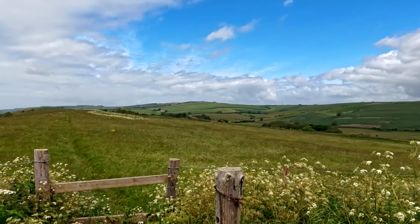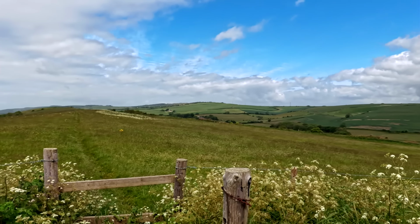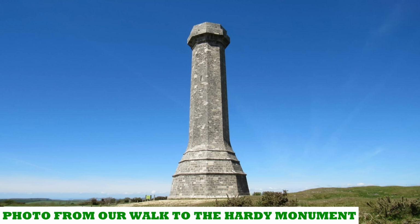Well, we're making good progress along Friar Waddon Hill, and in the very, very far distance high up on that ridge I can just make out the Hardy Monument. Of course, we've done a video walk there in the past. Nothing to do with Thomas Hardy, the author and poet, of course, a different Hardy altogether.